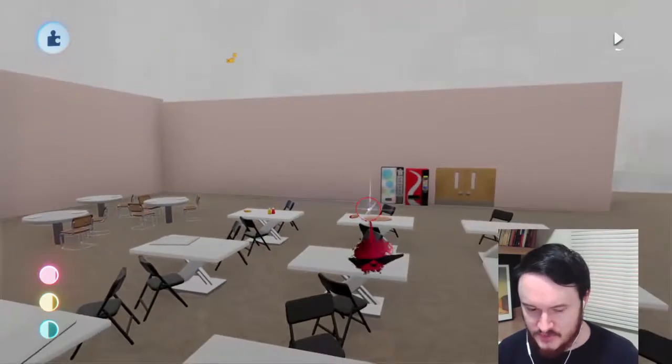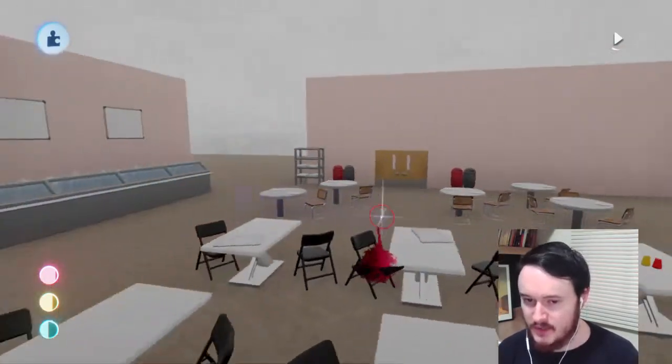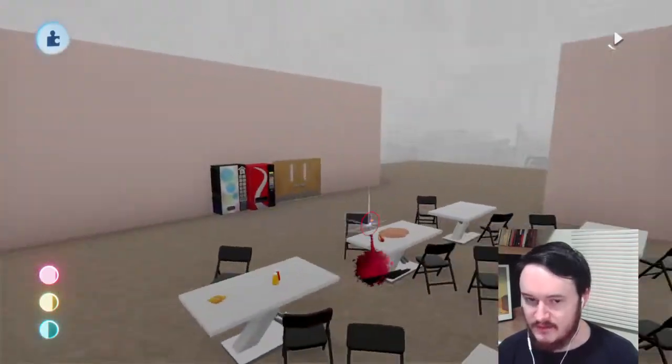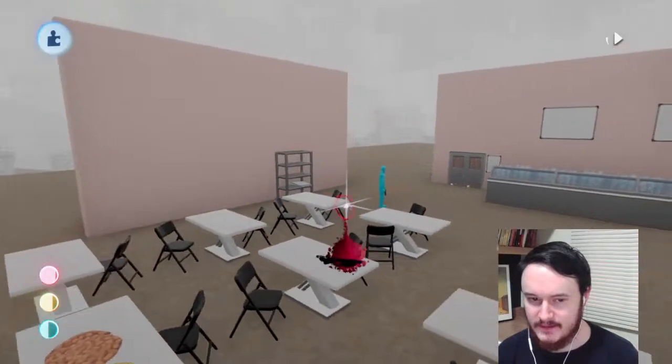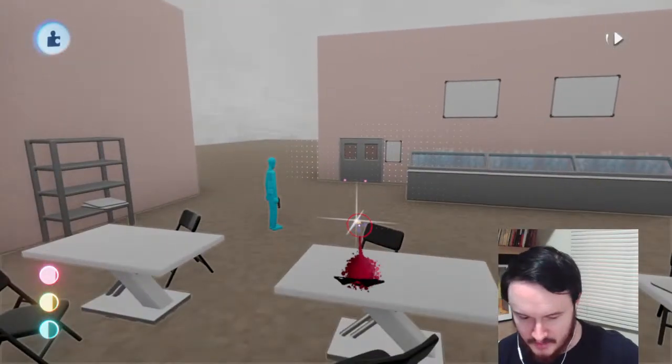Your name is almost like hospital, and we're building a hospital right now. This is the cafeteria for our lovely hospital. Hopefully it resonates strongly with you.